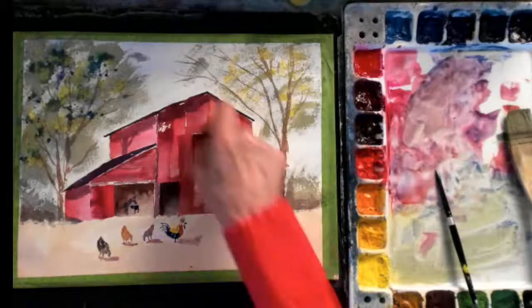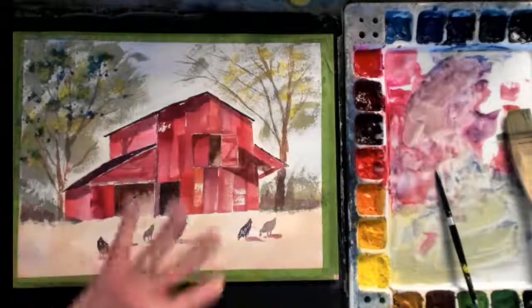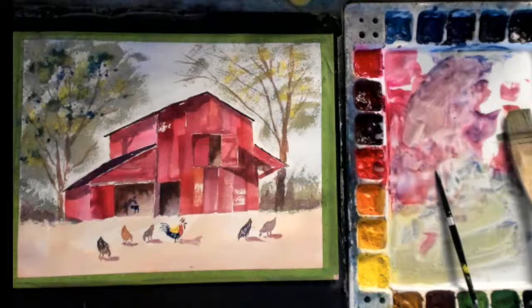Then the complementary color, of course, is green. And the green really sets off the red. That's why I chose these big trees around the red barn. The green trees really make the red pop out. So by using different values, different brush strokes, and by using a complementary color, you get the red really to stand out. And that was really what I was trying to get across today.